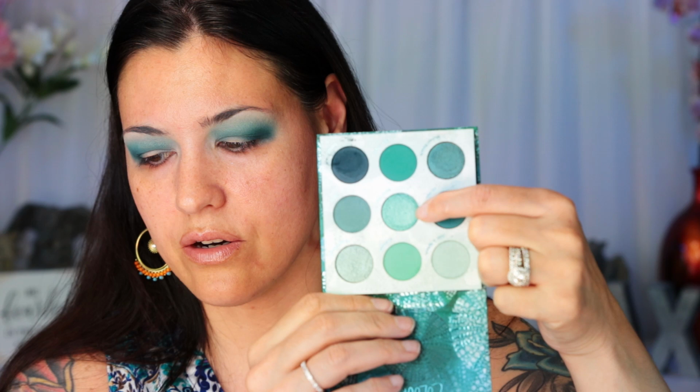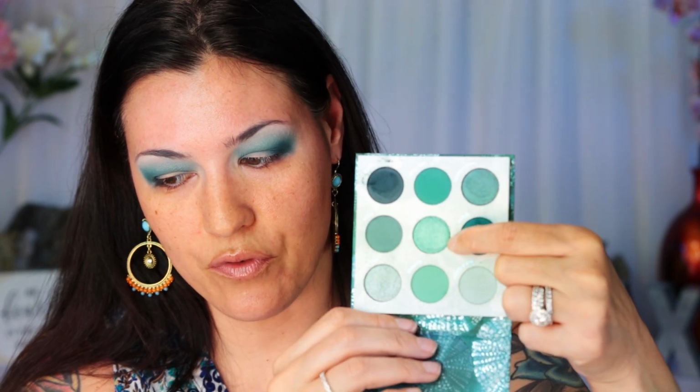Okay, let's get into some shimmers. This shimmer right in the middle here, this is looking really, really beautiful and calling my name. It's called Must See. So I'm going to put this on my finger, and I'm just going to put this in the middle to outer portion of my lid. Oh my gosh, I love this color.